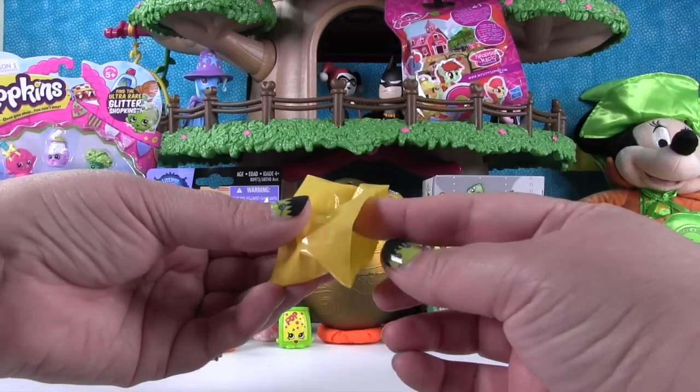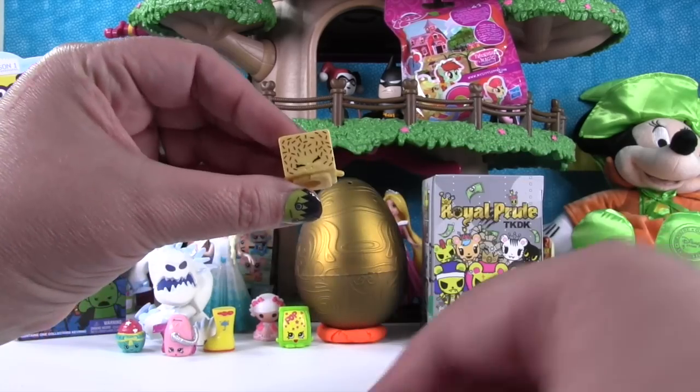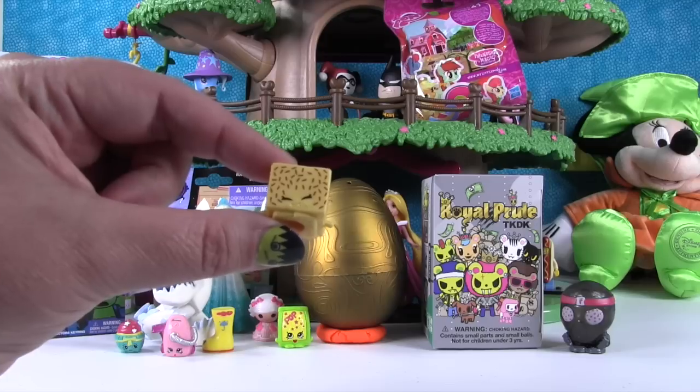Let's see what our special mystery one is. Oh! Ooh, it's an ultra rare. This is Lammy Lammington.